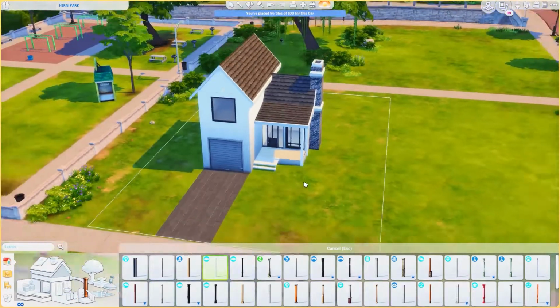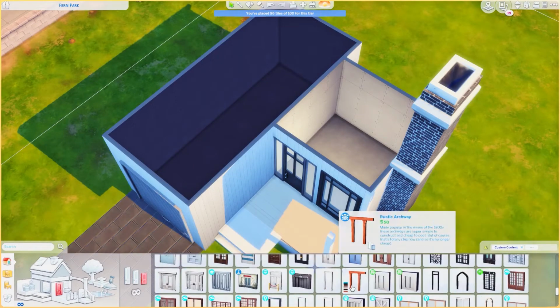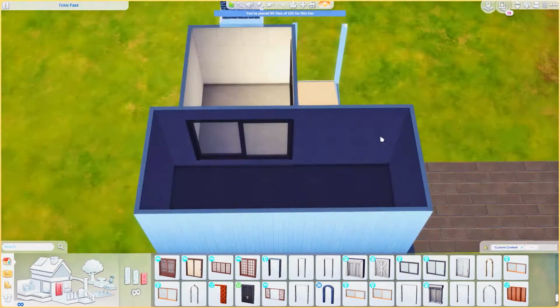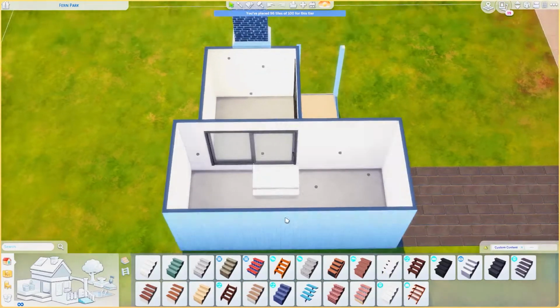I also added this driveway up to the house, and now I'm looking at it, I felt like I should have added a debug car or something just to make it make sense, but it's too late now.